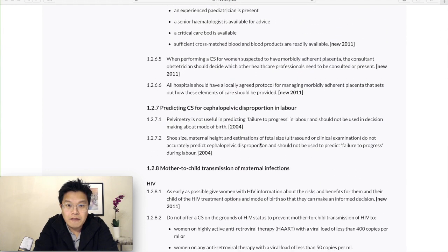The first one I'm going to talk about is how do we predict that this labor is not going to be successful, it's going to be ending up with an emergency cesarean section. Now if you look at this point, it says shoe size, maternal height and estimations of fetal size, even by ultrasound scan. So when you scan, you thought, look how big this baby is. Now all those things, they do not accurately predict cephalopelvic disproportion, i.e. no matter what you do, you can't accurately predict whether baby can fit in and a vaginal birth can happen. As I mentioned, the only way to be 100% sure is by going through labor, given enough time, as long as safe for mother and baby, then there's a good chance that vaginal delivery can happen.